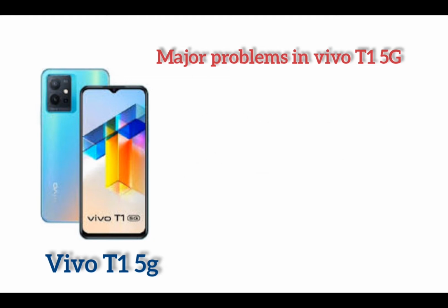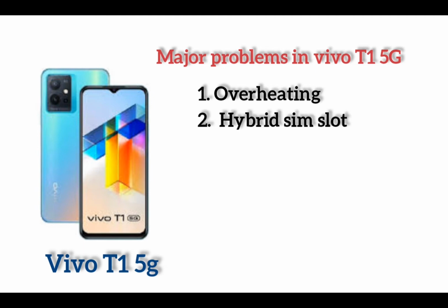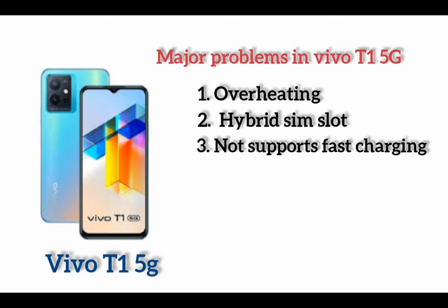One of the biggest problems of Vivo T1 5G is the overheating problem, which may have a bad impact while gaming. The second problem of this phone is that it comes with a hybrid SIM slot, which means either you can put two SIM cards or any one SIM card with one memory card. The third major problem of this phone is that it doesn't support fast charging. It supports only an 18-watt charger.